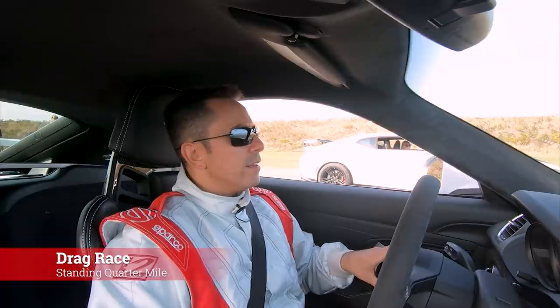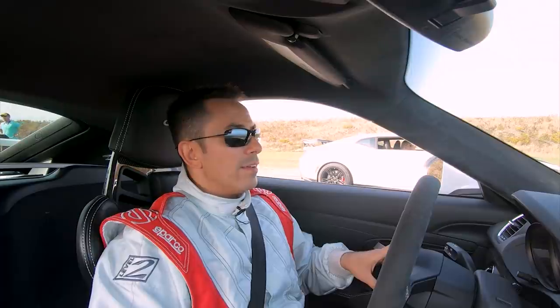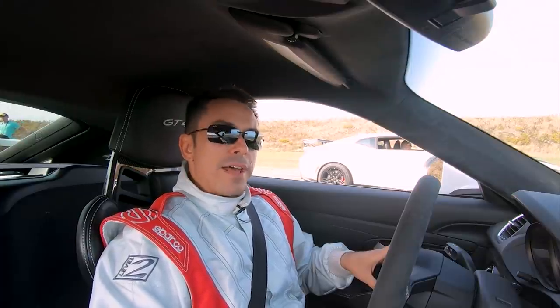Drag race between the Porsche and the Camaro. The beauty and the brawn. I know the Porsche is going to take it off the line. I don't know what's going to happen after that.